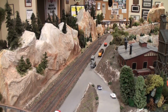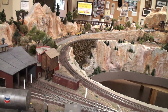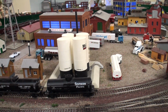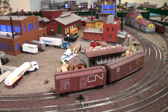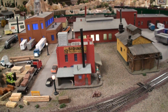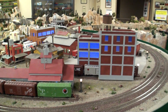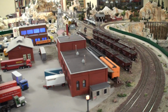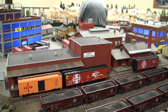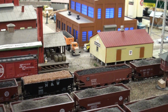All the detail here. This is the branch line engine facilities. This town is Deming. I love that bridge right there. We'll get around to that in a second. Now, is Deming named after someone in the club? No, we modeled the branch after the Santa Rita branch on the Santa Fe. The towns are named after actual towns. Beautiful. I'm going to give you the broader perspective as we walk around. There's the Deming Freight House. There we go. The feed and seed.